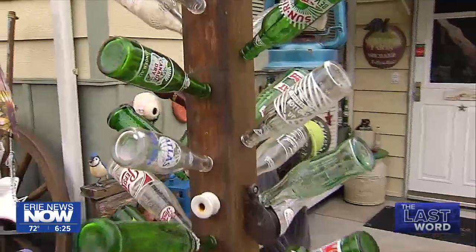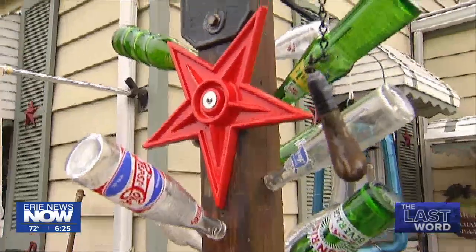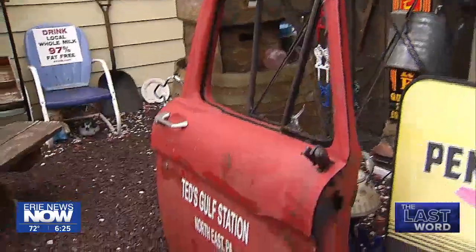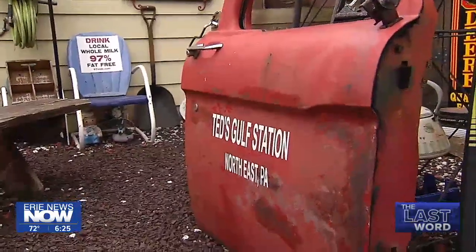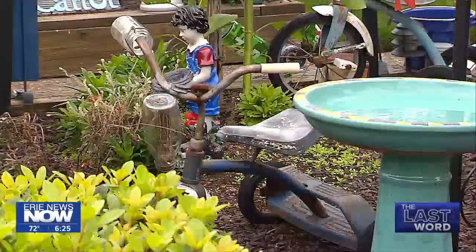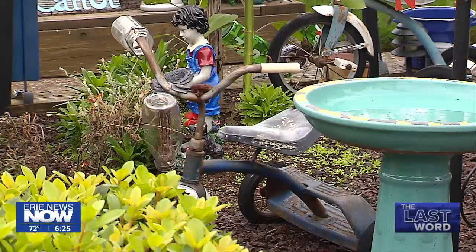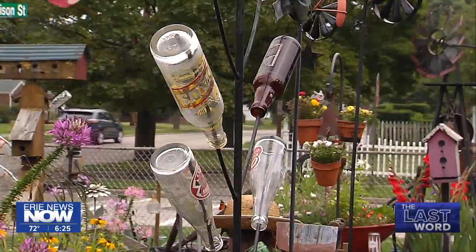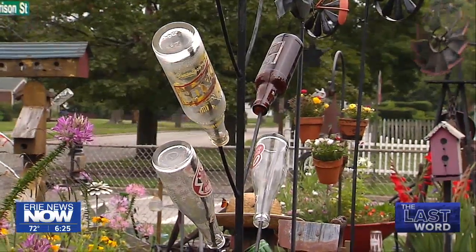Just about every brand of pop is represented in the yard. There's a nicely preserved gasoline pump. There's also a truck door from an old gas station in Northeast. It's a fascinating collection. People have been walking and driving by for years and stopping to take a look. Teachers take students on field trips here.